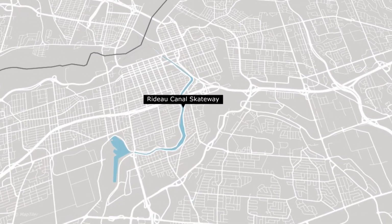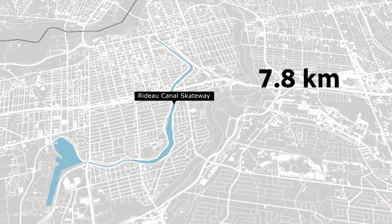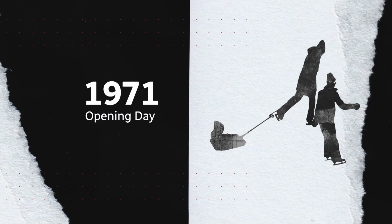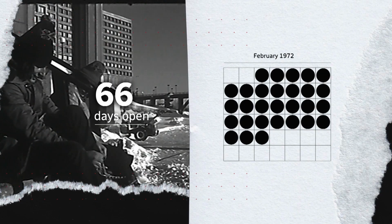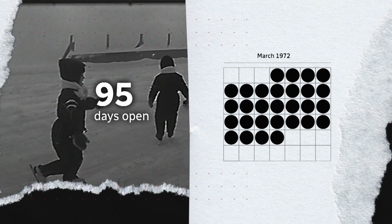The Rideau Canal Skateway. This is the 7.8 kilometer silver lining to an Ottawa winter. 1971, opening day for the canal's first skating season. A year later, a record was set, 95 days from opening to close. Now that was the longest season on record, and it still is. These days, you're lucky to have a season that's half that long.